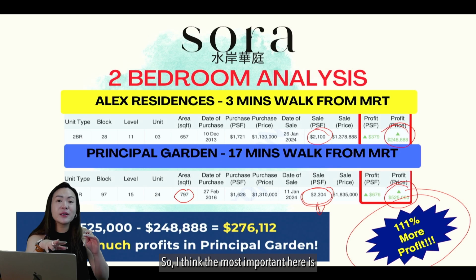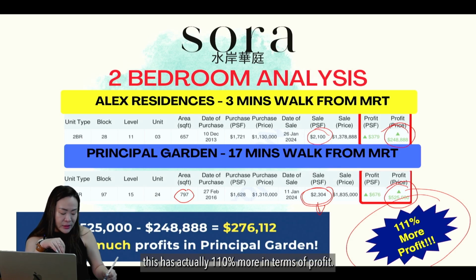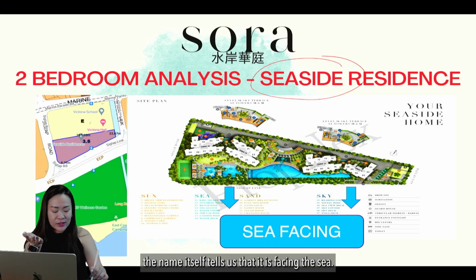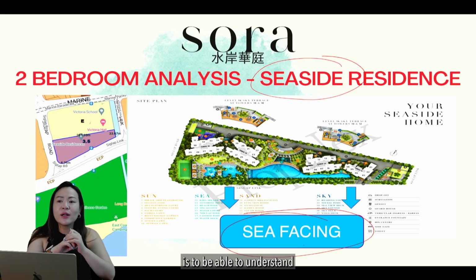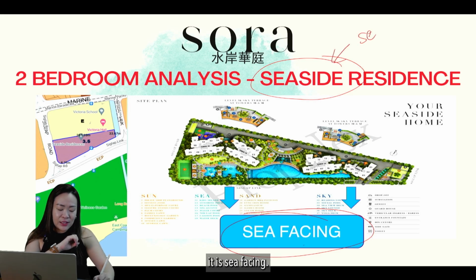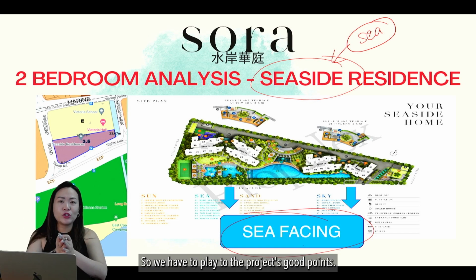Okay, so I think the most important here is, next, I will use this example to showcase why this has 110% more in terms of profit. Okay, so next will be Seaside Residence that I was talking about. Seaside Residence, the name itself tells us that it is facing the sea. I think the most important thing about buying into a project is to be able to understand the unique selling point of the project. Meaning to say, for example, Seaside is sea-facing. That is something that we want to go into. So we have to play to the project's good points.